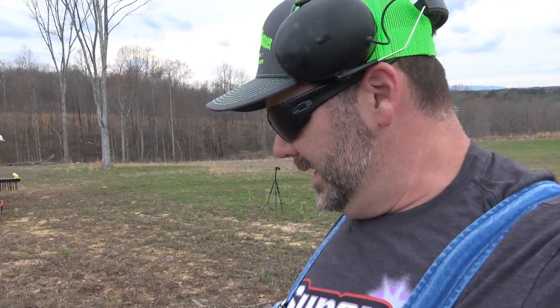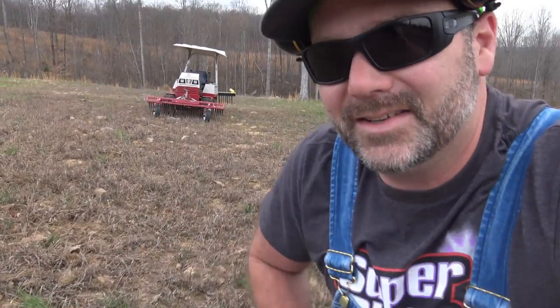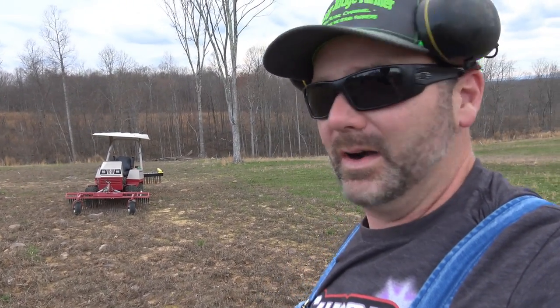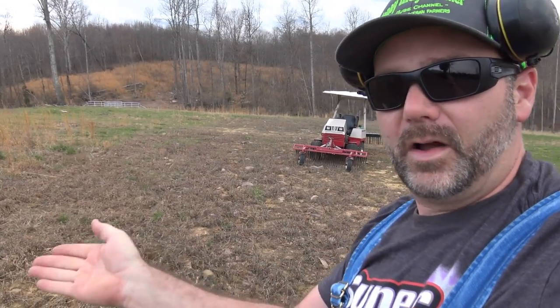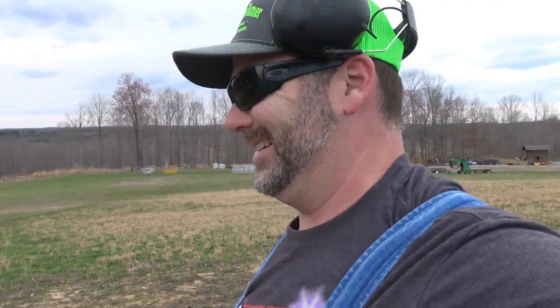What my goal is, is to get all these rocks up. So here's an example. All throughout here, this land is covered with rocks. We could pick them up by hand, but man, what a chore. So the goal with the Ventrac is to pull the rocks into a windrow. I'm trying to pull the rocks all the way up into a windrow right here. It's kind of hard to say.